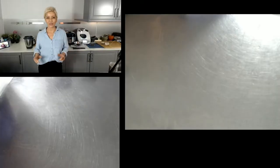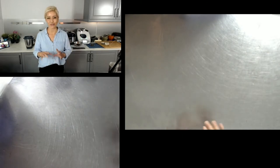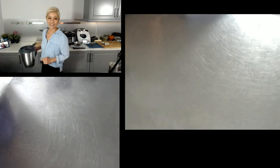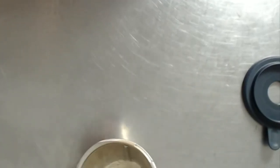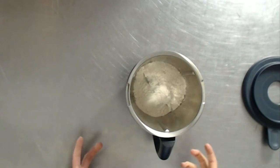Hi guys, so what we're going to do is make the Bird's Nest Roti Canai. First of all, we need to make the roti canai, the bread itself, or the dough at least anyway, so this is what you want to do. Just pretend it is a dough mixer. You can use a Thermomix, but obviously any dough mixer, or you can even knead this by hand.